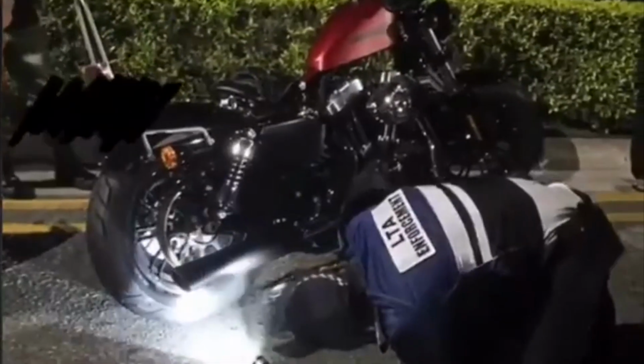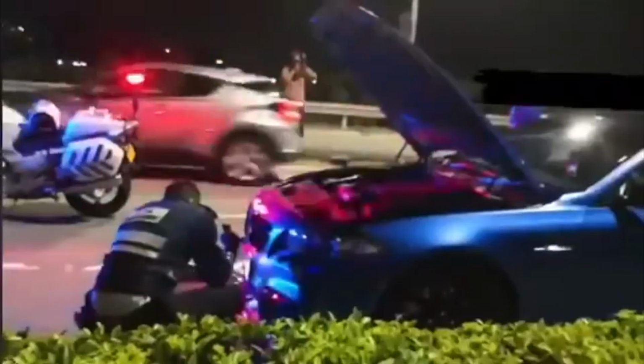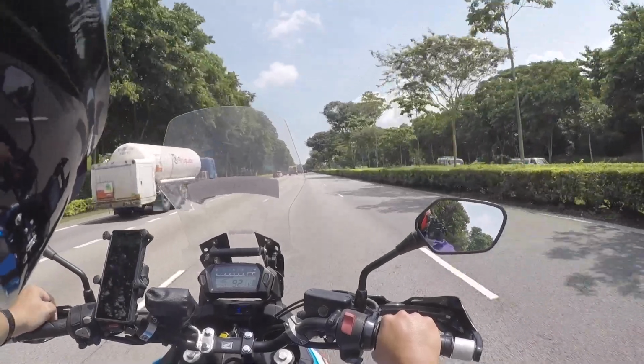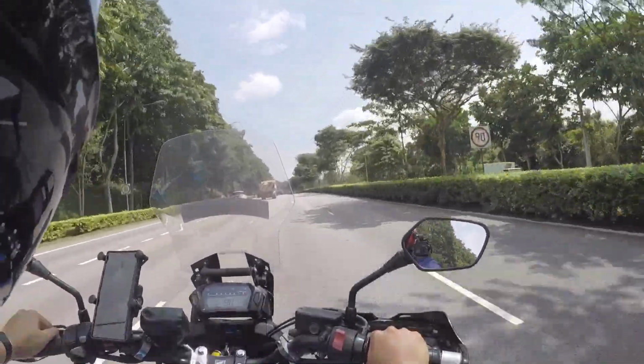Then you will fear the LTA and traffic police all the time, so it's not really worth it. It's not really worth my time, my energy and my brain cells to actually be scared of LTA or traffic police. So for Emelina, she has already cleared this year's inspection, and basically I never did anything much to the bike.